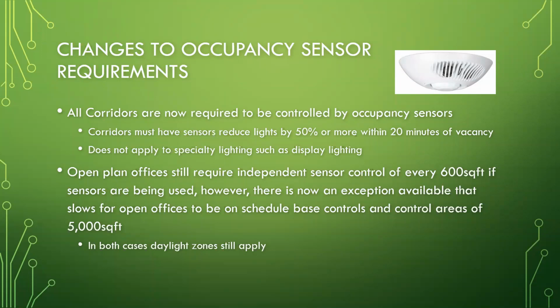Open plan offices still require that occupancy sensor requirement that you saw in 2018. But the nice thing is they actually went back and allowed an exemption. So if you actually wanted to go back and use time-based controls, you're allowed to do that in the 2021 IECC if it makes sense. So that's kind of the nice thing about this code. In both cases, whether you're using schedule-based controls or occupancy-based controls in those areas, you still have to have daylight controls for open offices. So that means if you did try to use a relay panel, you probably need to make sure it's a dimming relay panel because you do have to have continuous daylight harvesting for those areas.